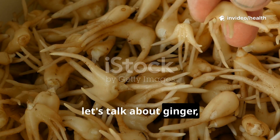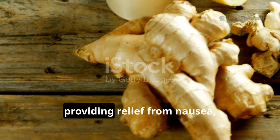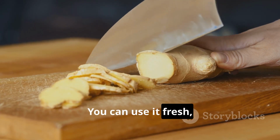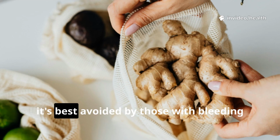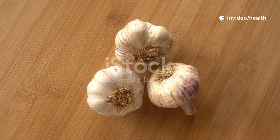Now let's talk about ginger, or Zingiber officinale. It's well known for aiding digestion, providing relief from nausea, and having anti-inflammatory properties. You can use it fresh, as a tea, in powdered form, or even in capsules. However, it's best avoided by those with bleeding disorders or anyone taking blood thinners.